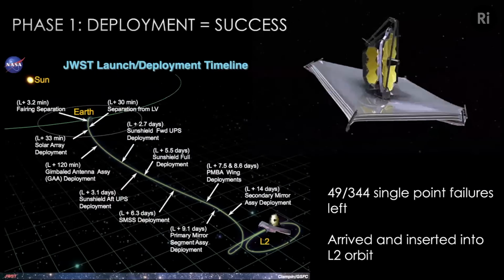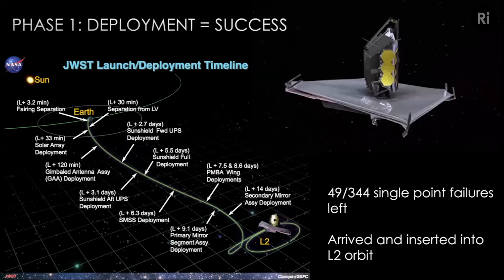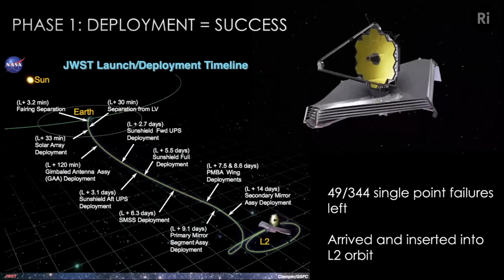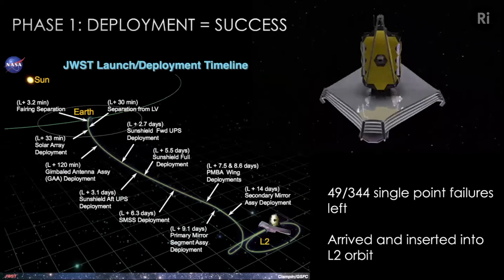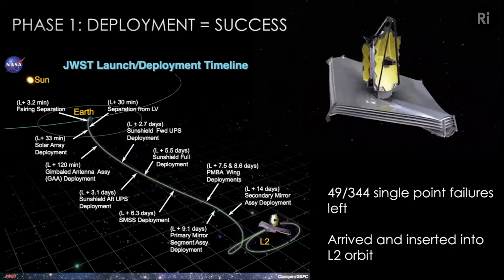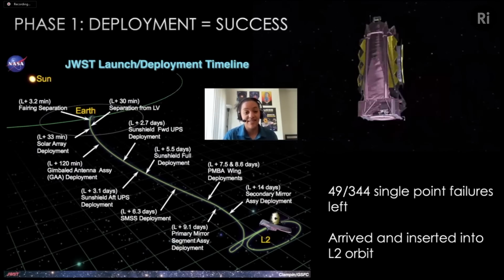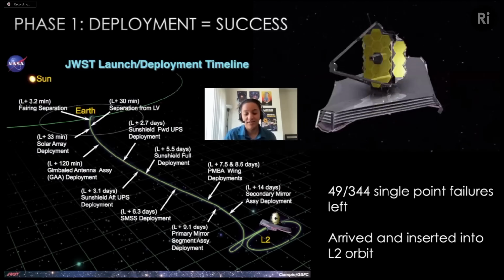And the hardest and most nerve-wracking part was phase 1. As it traveled to L2, it unfolded from its launch configuration. Remember, it had to be stuffed into the rocket cone. And it had to unfold to actually become a telescope. And the JWST had the most single point failures of any mission ever sent to space. By comparison, a usual Mars lander, one of the most complex things we've done as humanity, apart from JWST, will have about 100 single point failures, whereas JWST had 344 single point failures. So if any one of those things went wrong, it was not a mission. But now it's fine. We only have 49 left, and they're the normal kind that is in any mission, like propulsion systems, and they remain throughout the lifetime of the telescope. So tick, phase 1, done, success.